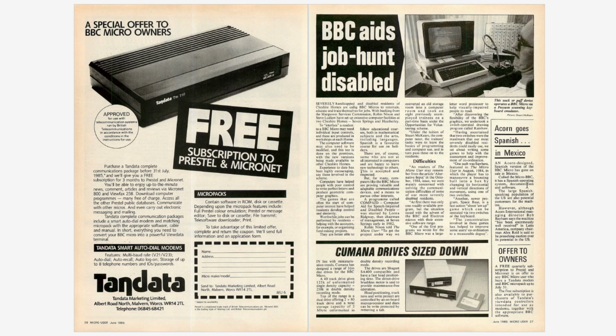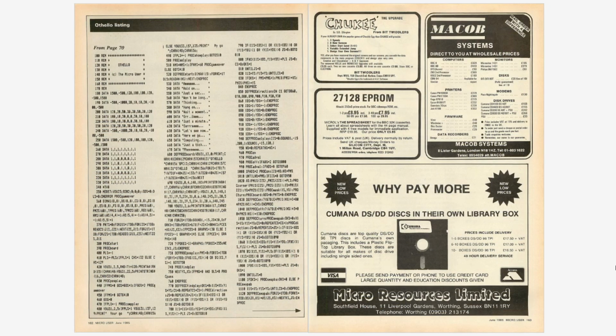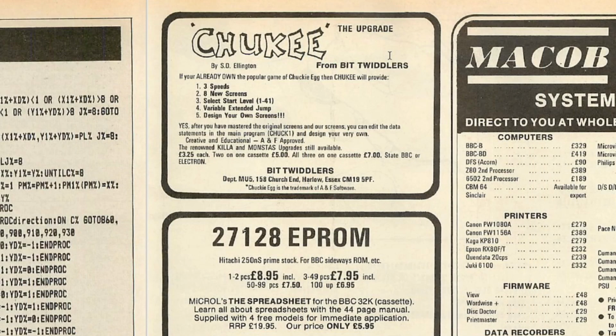For the final thing I want to look at in this magazine before moving to the games listing, I've moved all the way towards the back to page 163 and this advert for Chucky the upgrade from Bit Twiddlers. It says if you already own the popular game of Chucky Egg, then Chucky will provide 3 speeds, 8 new screens, selecting your starting level, variable extended jump and the ability to design your own screens.